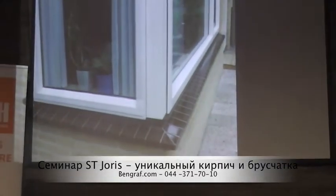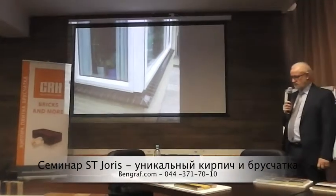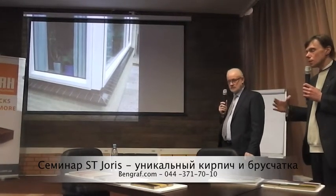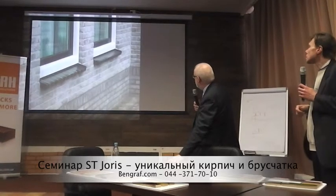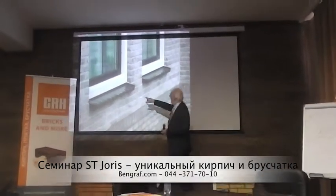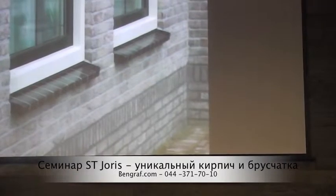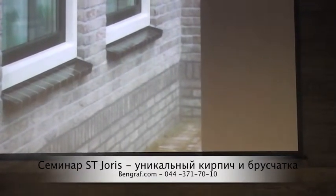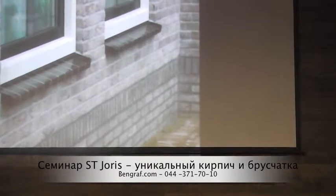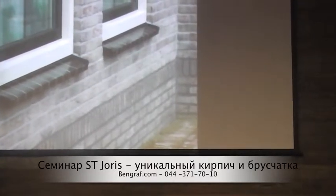You can buy these window sills separately, but we can also glue them together to a length of 3 meters. And you see at the beginning this end starting piece, because the wind is blowing the water down, mostly in the corners of the windows. The wind is blowing the water coming down from the window.